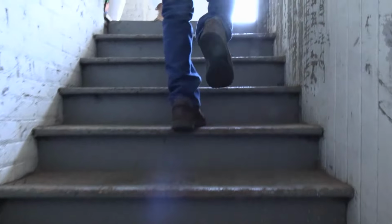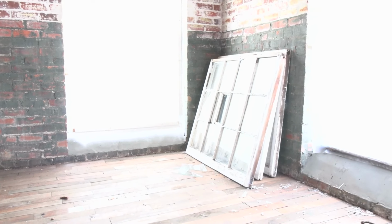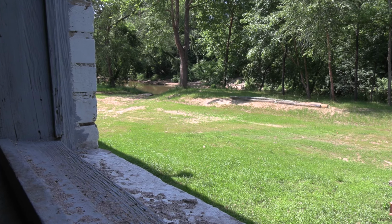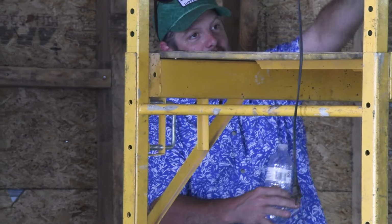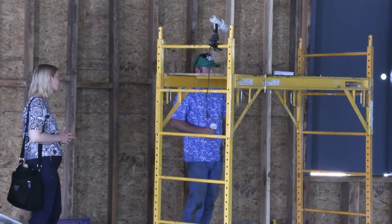This is my favorite room. All this hardwood came from the first floor. Everything's reused, so we'll rebuild all these windows, and the natural light is just amazing. Because in the 1800s, you didn't have electricity, so this building faces where the sun goes across the day. You almost don't need light bulbs until it gets dark outside.